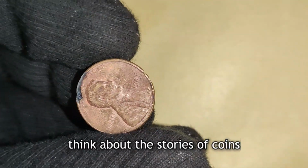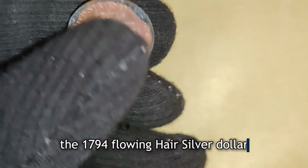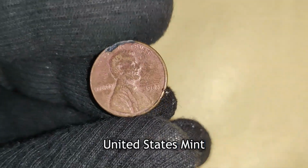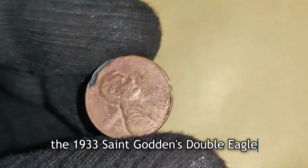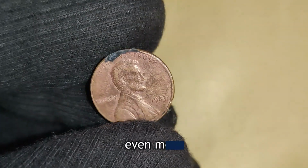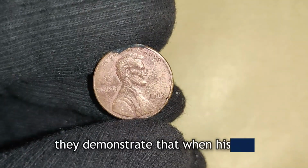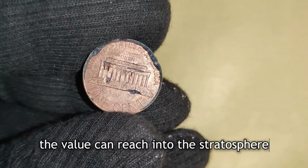Think about the stories of coins that have already reached such heights. The 1794 Flowing Hair silver dollar, believed to be the first silver dollar ever struck by the United States Mint, sold for over $10 million. The 1933 St. Gaudens double eagle, a coin shrouded in legal controversy and scarcity, sold for over $7 million and later resold for even more. These coins set precedents. They demonstrate that when history, rarity, and narrative converge, the value can reach into the stratosphere.